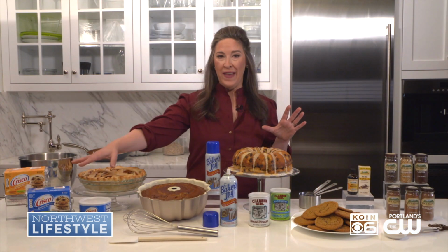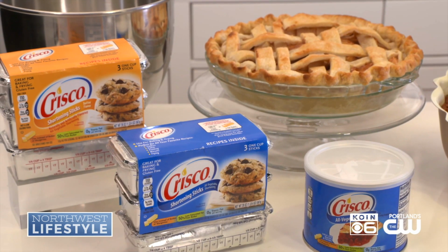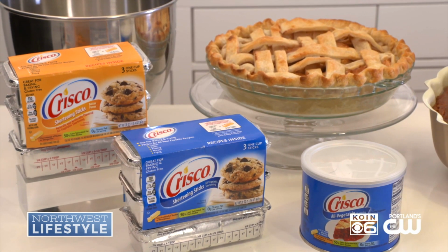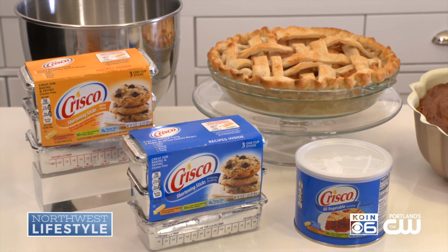Next up, all vegetable shortening like Crisco. This is a staple in my house. Experienced bakers have always depended on Crisco, so it makes it super flaky. It also helps cakes and things keep their shape and helps them rise.